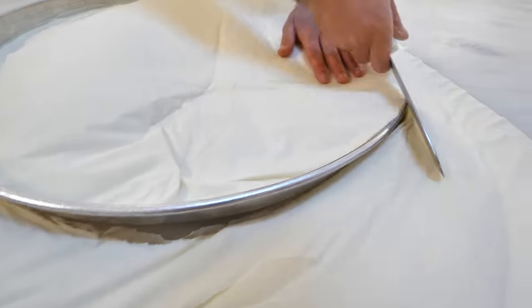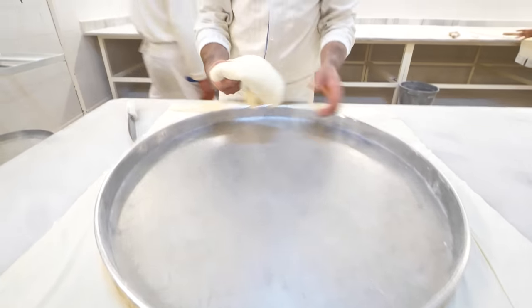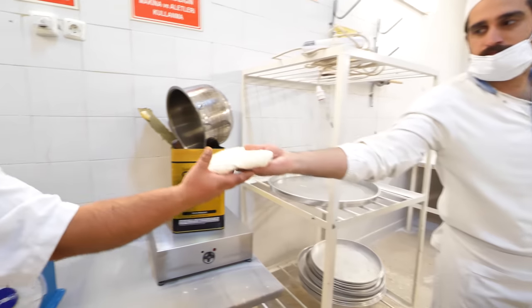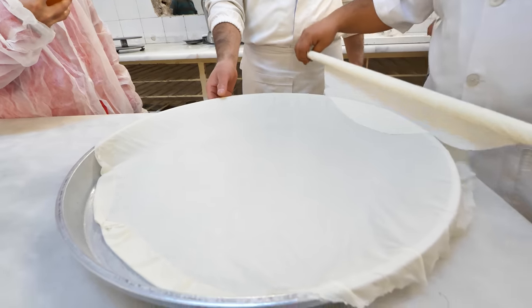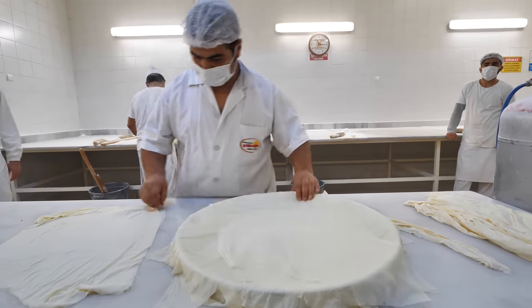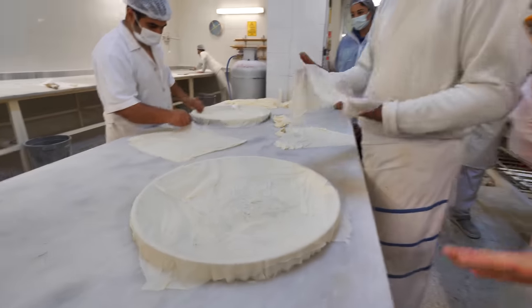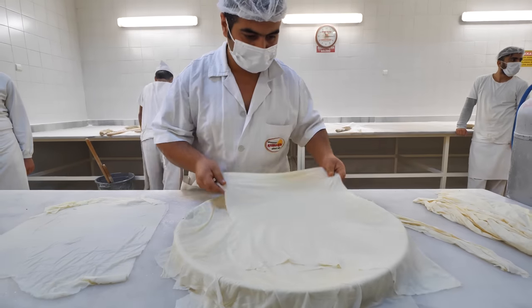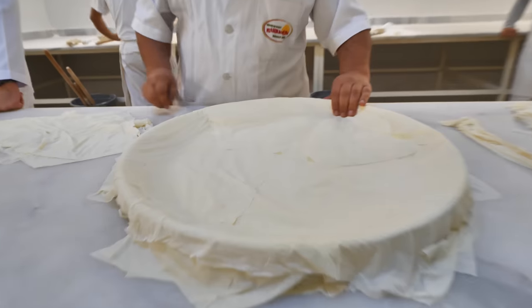Oh, and then just scraping. Okay. Oh, look at that folding. It's just folded up into a little rectangle. Oh, and then here he's starting to roll it around the tray. So it's just laid down some of the clarified butter. And then making sheet after sheet. It's about 40 layers. Oh, wow. 40 layers here.